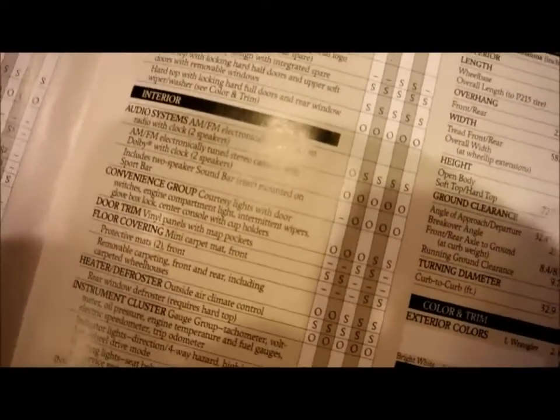There's all the color combinations. For some reason, you could not get cruise control on the Wrangler. And that's the Jeep Cherokee section. Get to that in a minute. Yep, AM/FM stereo with 2 speakers is the standard setup, and that is the standard on all models except the base. Actually, you know what? Wrangler base is the second in the lineup.